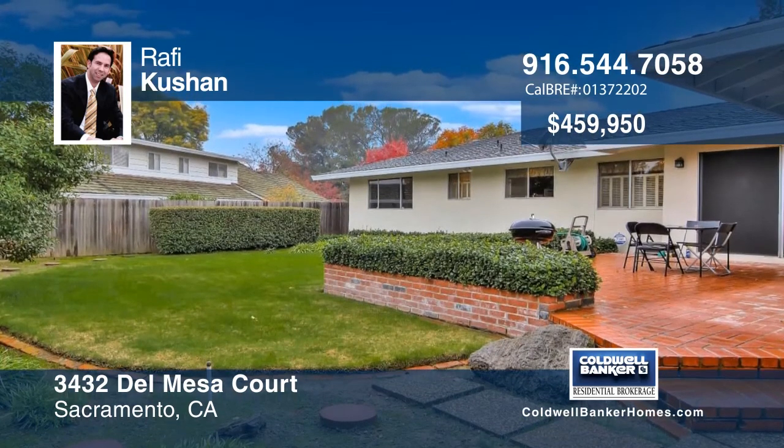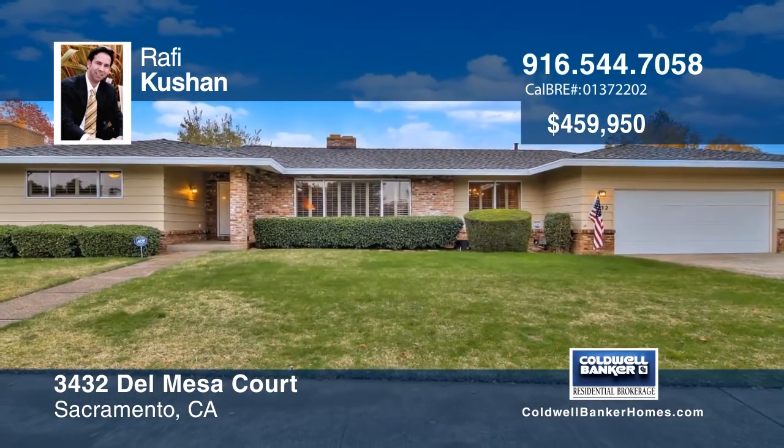This home is priced to sell. Rafi Kushan would love to tell you more.